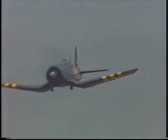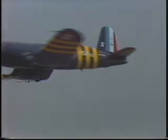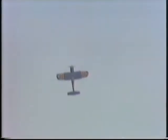Following the Venom and the Vampire comes the Chance Vought Corsair. This goes back to a period in the 1950s when jet aircraft and propeller-driven aircraft really did fly side by side. Very distinctive shape of the Corsair there. Now the Corsair 2 is going to make a bombing run on the cutout fort. Let's see if he has better luck.